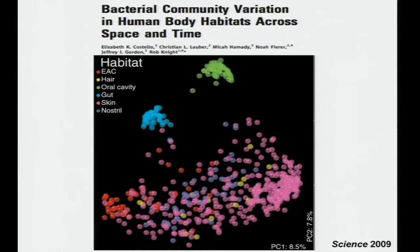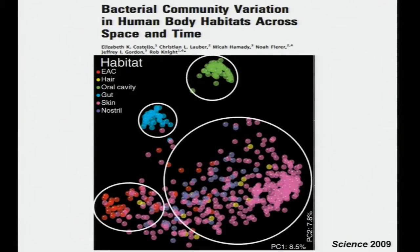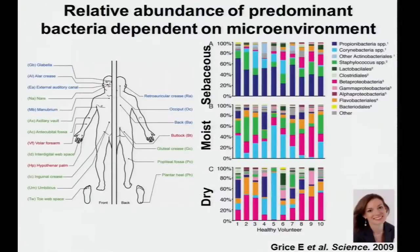You've seen this figure before, but the reason why I'm showing it again is I want to emphasize that in skin, here in pink, there is a wide variation in the microbiome as compared to the other body sites. And that is because the skin surface is highly heterogeneous. That is one of the reasons why in this study we selected 20 skin sites. These are distinct microenvironments on the skin surface, but I also selected them because they were sites of predilection for specific skin diseases for which microbes have been postulated to potentially have a role.